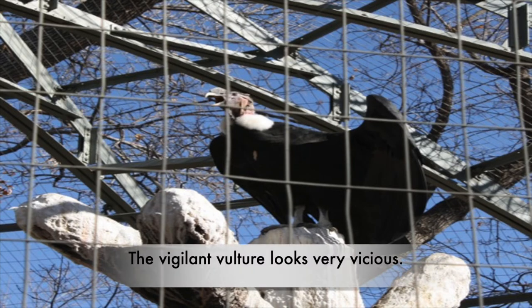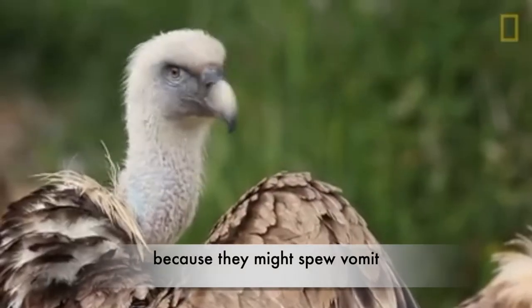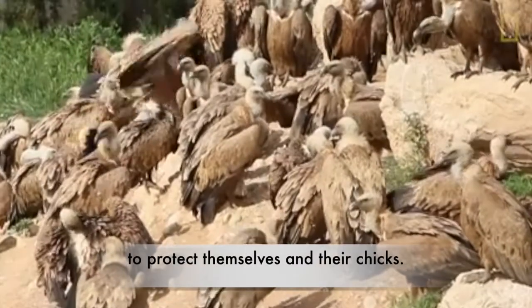The vigilant vulture looks very vicious, but they're pretty harmless. Just stay away from their cage because they might spew vomit to protect themselves and their chicks.